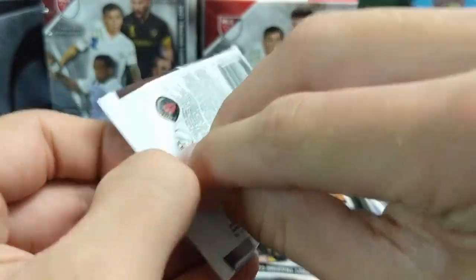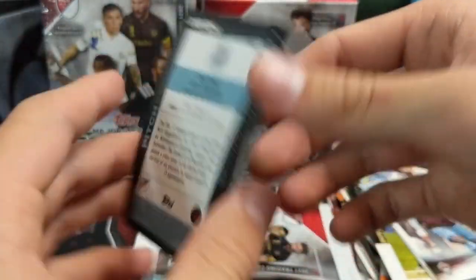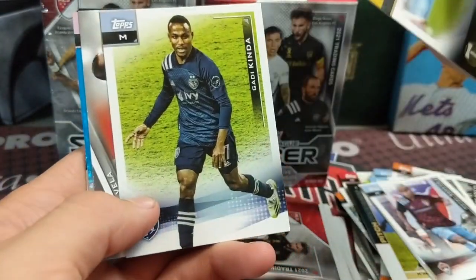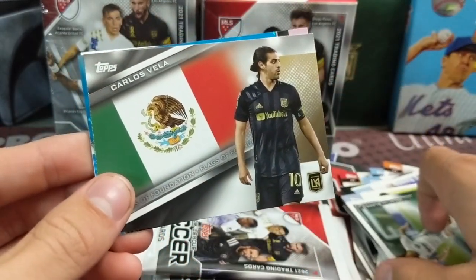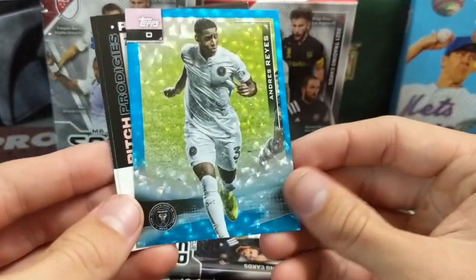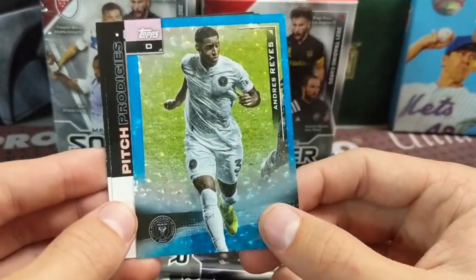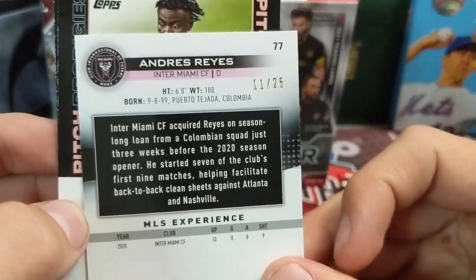So, pretty bland set design. I don't even think there's a chance to get autograph or relic cards in these, from what I saw on the sheet, which isn't really too unusual in soccer a lot of times. Carlos Vela. There's image variations and black parallels that are very hard to pull.